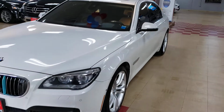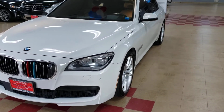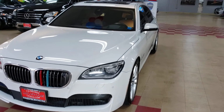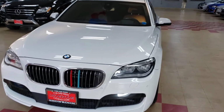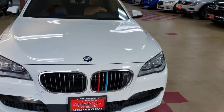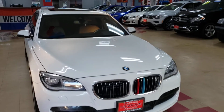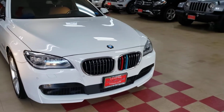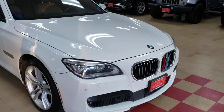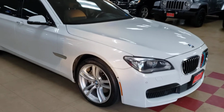Beautiful. This is an M Sport package with all the camera options and everything. This is a beautiful vehicle. I'm going slow because I want you to see exactly what BMW created for you. It's nothing like it. Not only is it remarkable outside, but wait till we get inside.